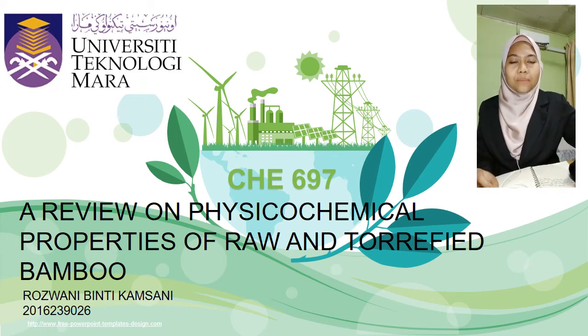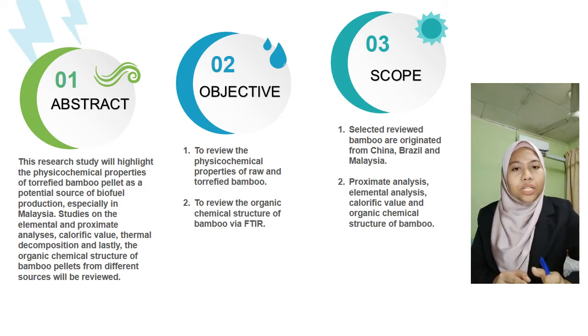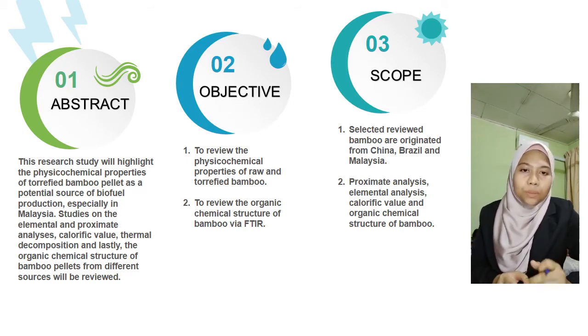Today, I would like to present my research project, which is a review on physicochemical properties of raw and torrefied bamboo. This research study will highlight the physicochemical properties of raw and torrefied bamboo as a potential source of biofuel production, especially in Malaysia. Studies on the proximate analysis, calorific value analysis, elemental analysis, and also the chemical structure of bamboo from different sources will be reviewed.